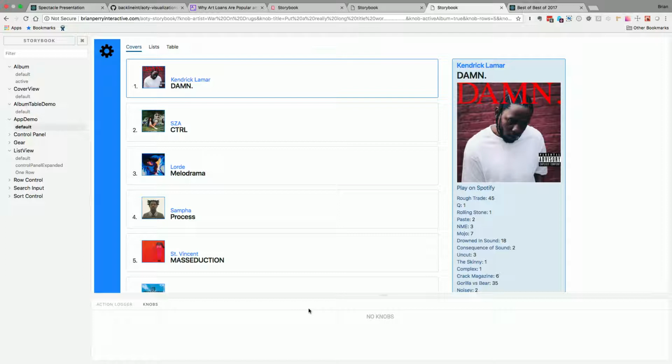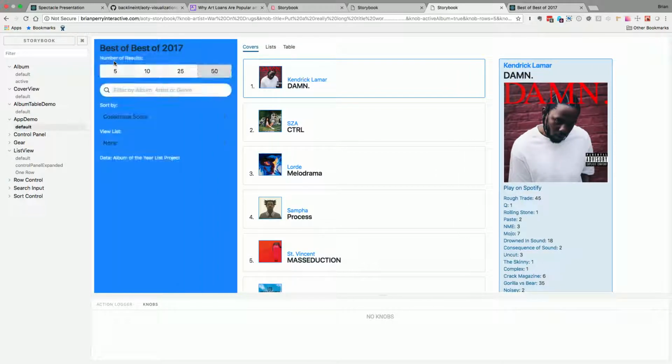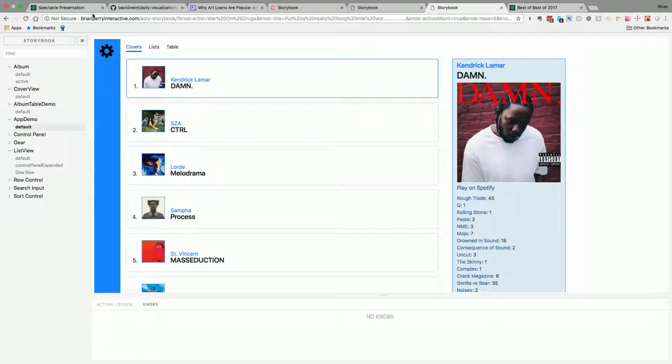But it's cool to be able to take the individual components and compare them to how the real app is actually going to render right here in the Storybook. So it's the whole deal. We can do all the filtering and everything.